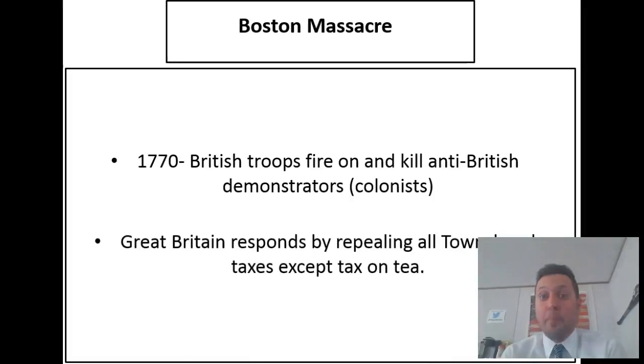Great Britain felt bad. Of course they felt bad. They felt bad for killing the colonists. So they responded by repealing all Townshend taxes except the tax on tea. The Townshend Act included paint, included lead, many common products, including tea. And now they get rid of all the taxes, but they kept the tax on tea. This was a reaction to the Boston Massacre. Cool? Cool.